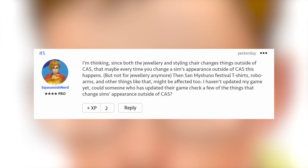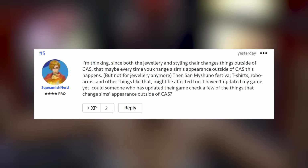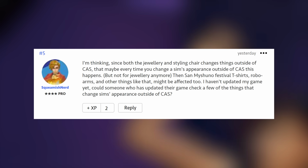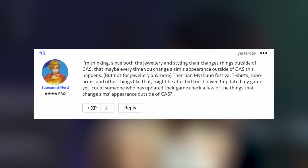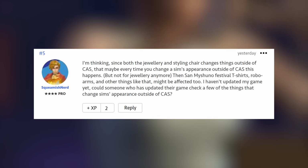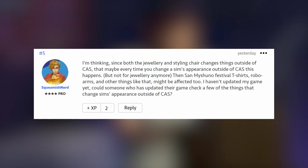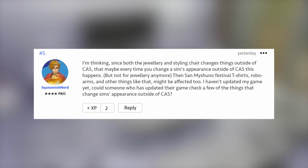There was even one user that wrote that they're thinking since both the jewelry and styling chair change things outside of Create a Sim, that maybe every time you change a Sim's appearance outside of CAS, this is going to happen, but not for jewelry anymore since, you know, that issue was fixed. It's disappointing, but it's looking likely that this issue could still persist with other objects a part of different packs.